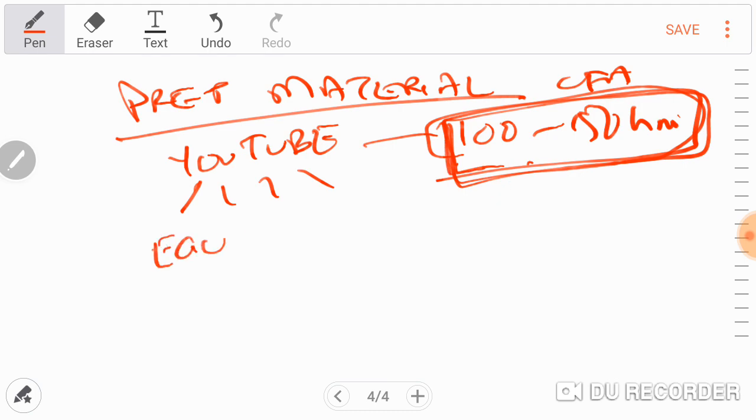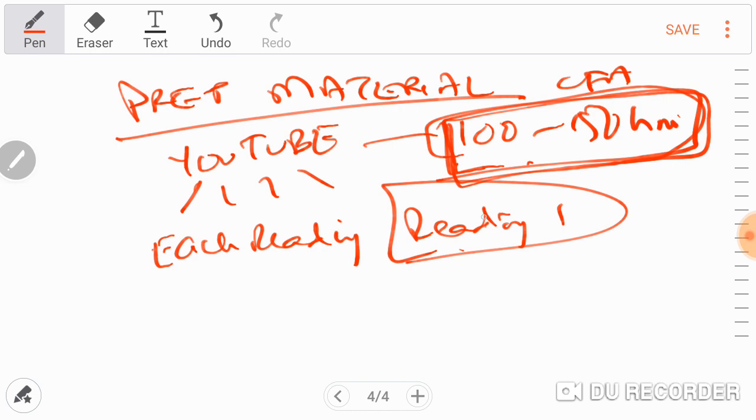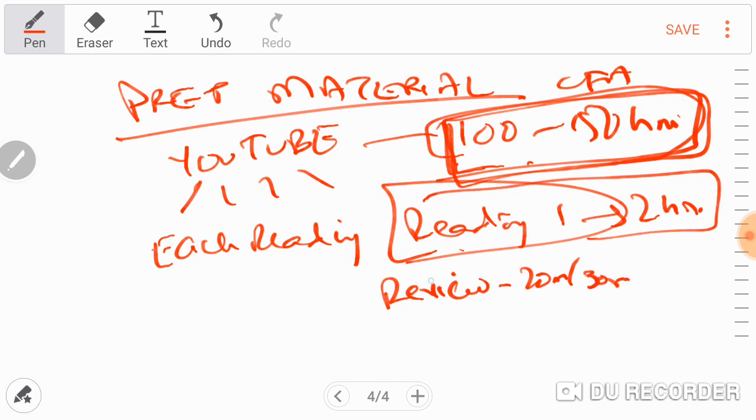Now, once you review the whole material, what I do recommend is to go through each reading. So let's say you select reading 1. After you finish reading 1, you also want to find out if they have a review video. If the whole reading is say 2 hours, you want a prep provider who has review videos that shorten it down to 20 or 30 minutes. Going through 2 hours of reading is going to give you some mastery, but the 20 or 30 minute review videos are really going to give you the crux of the whole thing.